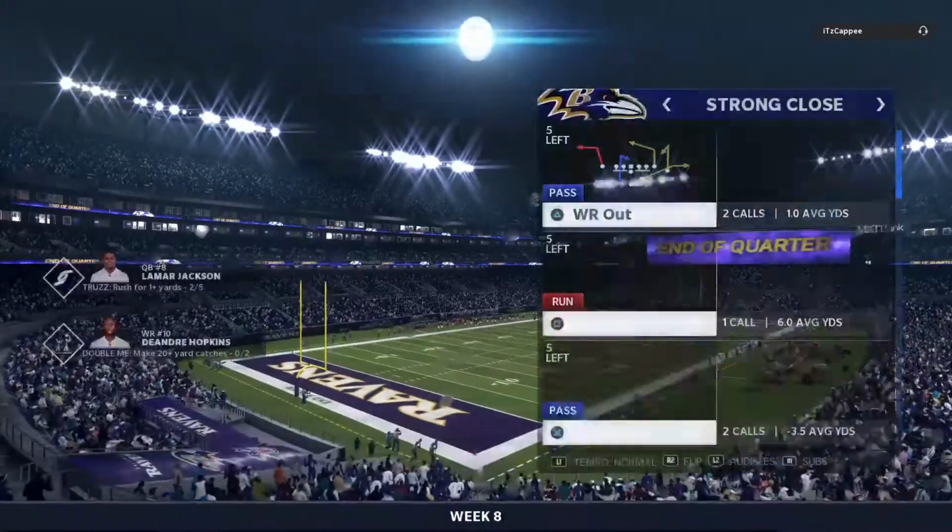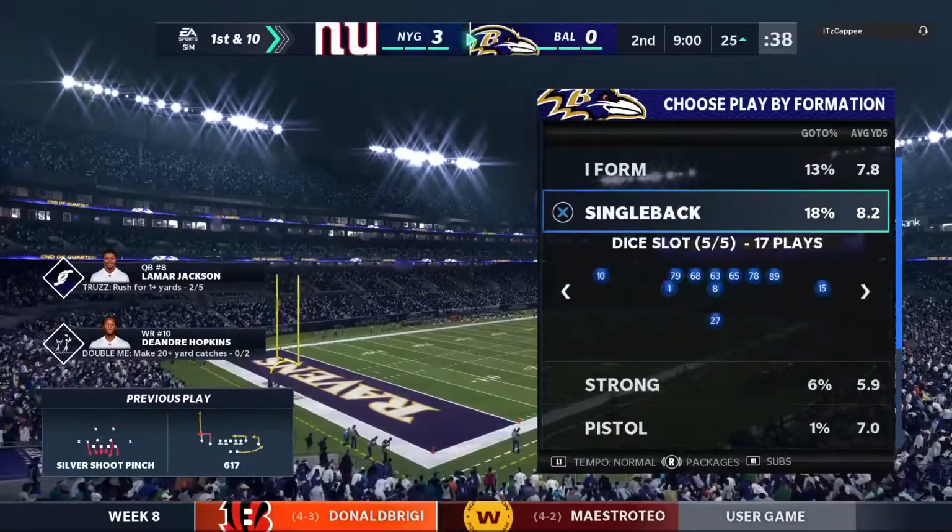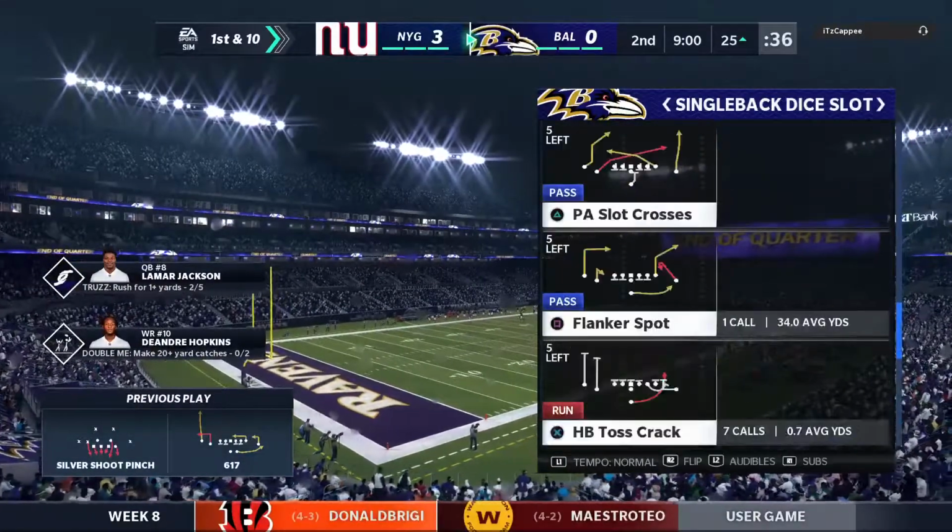Nothing after 1 on EA Sports. Giants 3, Ravens nothing.